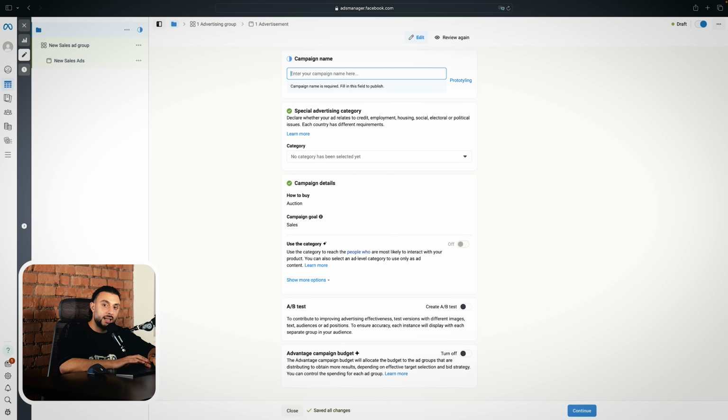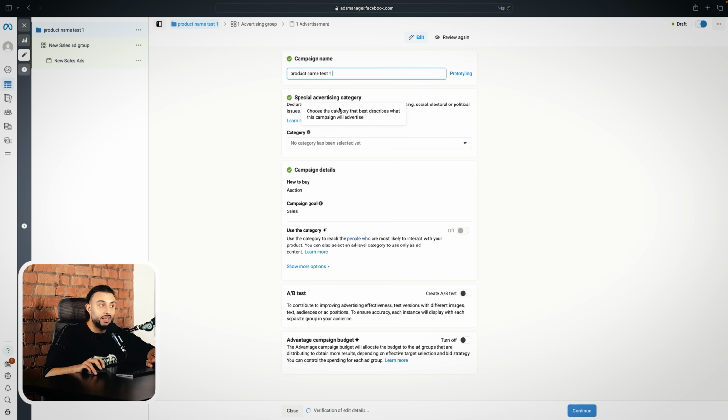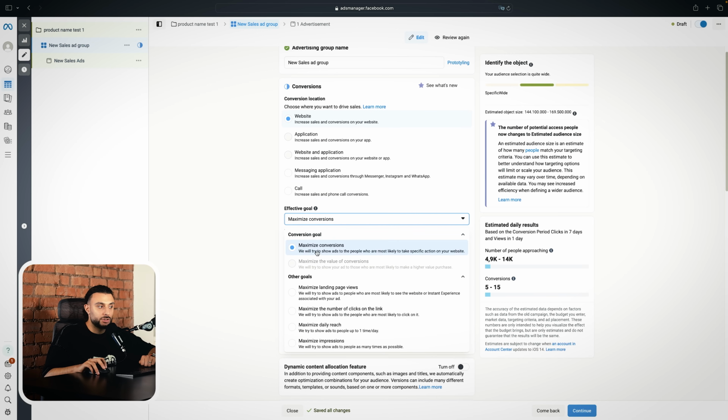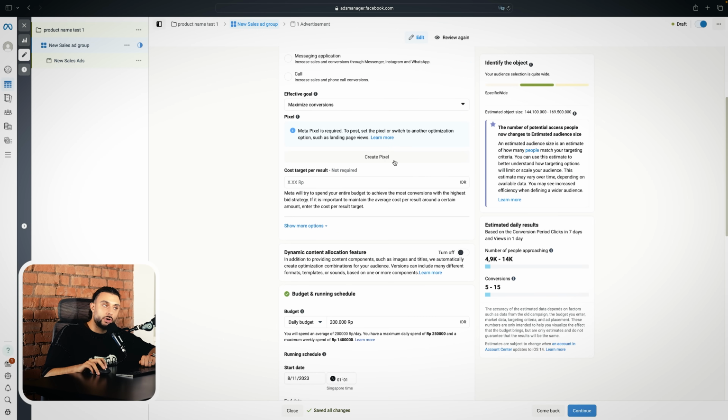Where it says Campaign Name, you want to change it to the product name and then Test 1. Where it says Category, you want to leave it unselected. A/B Test unselected, Advantage Campaign unselected, and then click Continue. Where it says Ad Group Name, you want to leave this blank for now. Where it says Conversions, Website, Effective Goal, Maximize Conversions. Then you want to make sure that you've created a pixel or you've already got a pixel selected here.